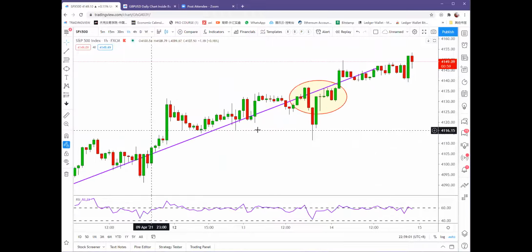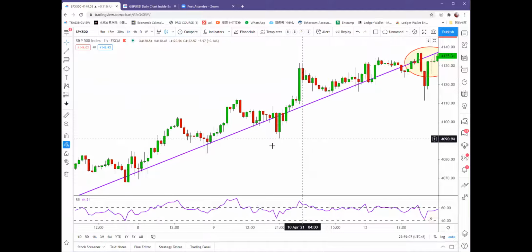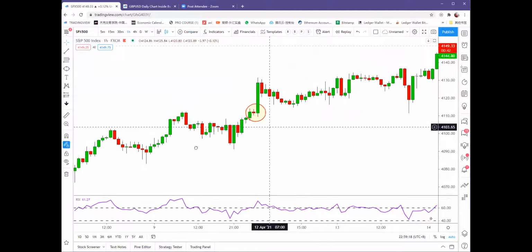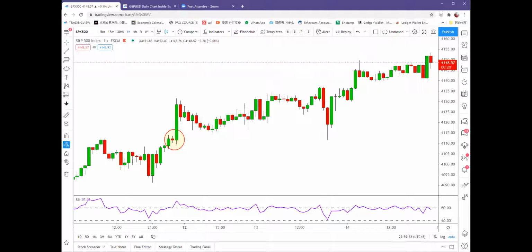Make good use of the reward and risk ratio to determine where you want to take some profit. For example, this one. If you trade this inside bar breaking up, instantly you have a free trade. Then you can capture the next gain. So let me now introduce to you how the inside bar and pin bar work together to give you good returns. So this is what I'm going to do.